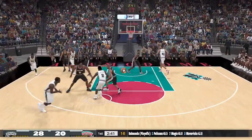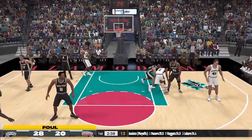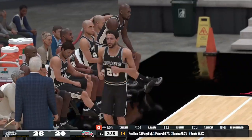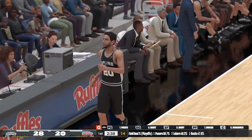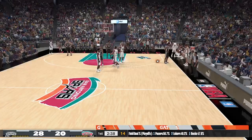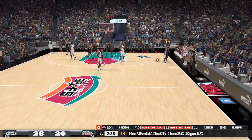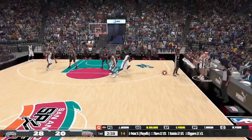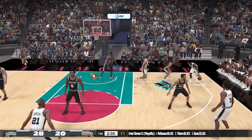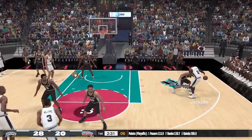Jackson looking around. And the call will be against Tony Parker. That is his first foul of the game. The Spurs making a switch here. Williams is checked in. Ginobili, he's checked in for San Antonio. Duncan, the pass to Williams. Duncan outside. He dishes it to Williams. Poked loose.